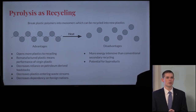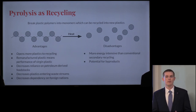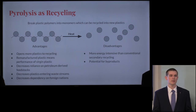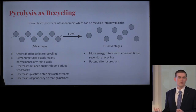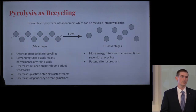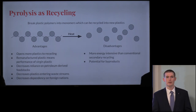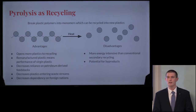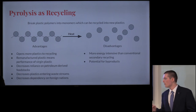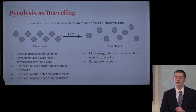There are a lot of advantages to this process. First is that it opens up more plastics to recycling, because instead of having to deal with just what can melt, you can just completely break it back down to its basic elements and bring it back up again. Remanufactured plastic using this method will be equal in performance to virgin plastic, because essentially it is virgin plastic that you recreate from clean monomer. We decrease our reliance on petroleum feedstocks, making this an ecologically friendly alternative. And we also decrease the amount of plastics entering the waste streams because we divert it from that fate.